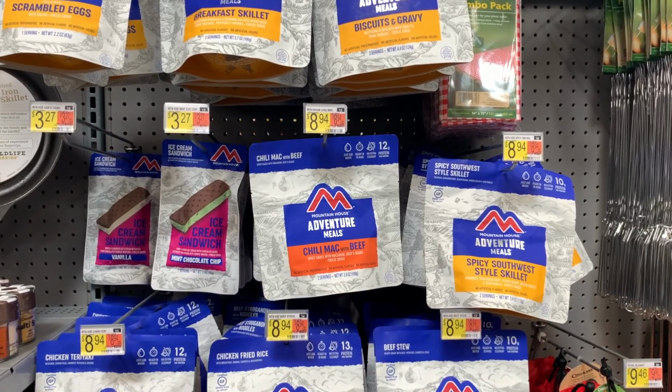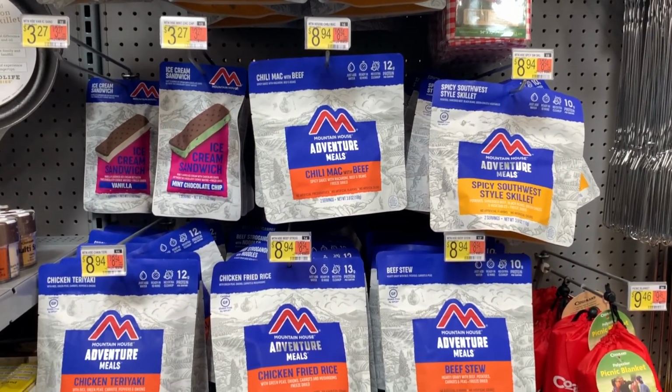Another type of food that every prepper should be storing is going to be freeze-dried meals. The big downside to freeze-dried meals is that they are incredibly expensive compared to other food options, especially the ones that we've already talked about. Canned goods, and especially dry goods, are just practically dirt cheap. And freeze-dried meals, because of the work that goes into preparing them and their packaging and their shelf life, can get pretty pricey.